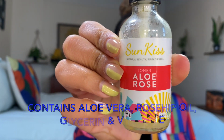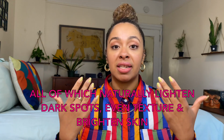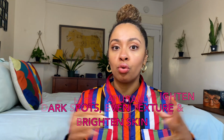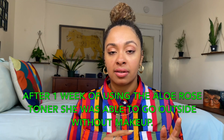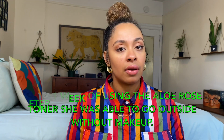This thing is amazing. It's jam-packed with aloe vera, rosehip oil, glycerin, and vitamin E, all of which naturally lighten the pigmentation of your skin, even your skin texture, and smooth and brighten your skin. I use it right after I cleanse my skin, and I recently received one of the best reviews from a client who told me that after 1 week of using the product every single day, she was able to go outside for the first time in a very long time without using any foundation or makeup. That was like one of the best compliments I've ever received on the product, and it's just a testament for what using non-toxic ingredients can do for your skin.